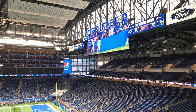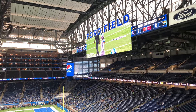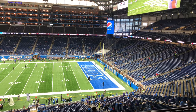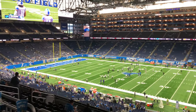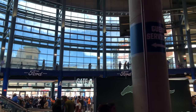All right, peeps. Right up there, we got the fan ambassador, Jamal Williams, tossing some balls around to the crowd. That guy's a treasure, right down there. Not up on the big screen anymore. Little pre-game action. Power Hour! All right, getting a little POV Ford Field style. Yeah, look at all that.